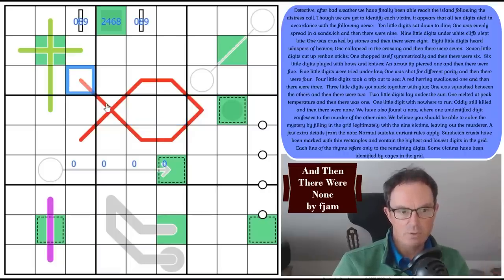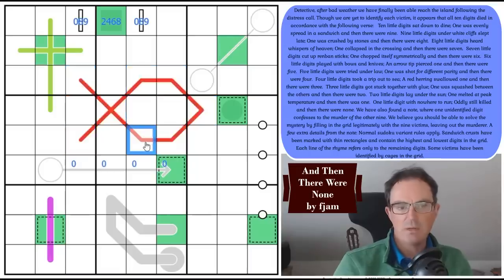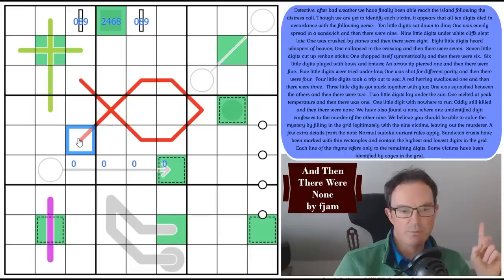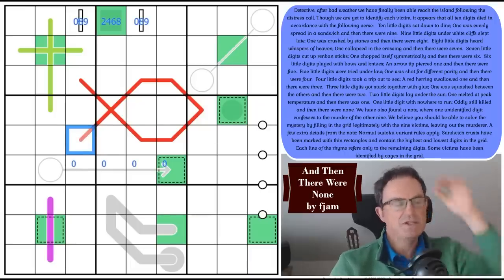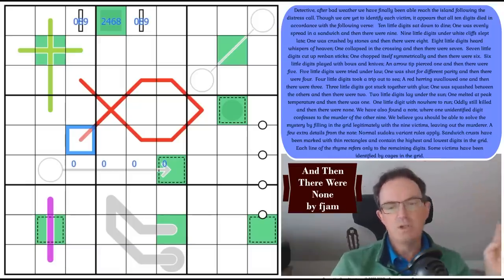Now, I thought that it was going to relate to the parity along the, well, what I assume is a parity fish line. But, I mean, maybe I've just not understood the nature of the red line. That's very possible. Or maybe this is the clue. This is the clue to the murderer digit.